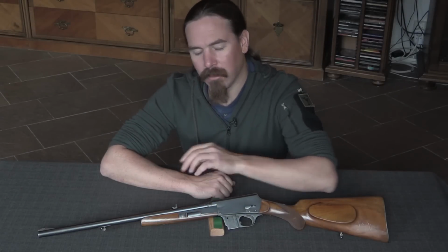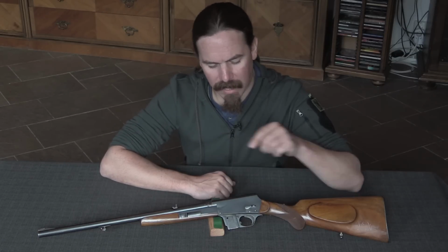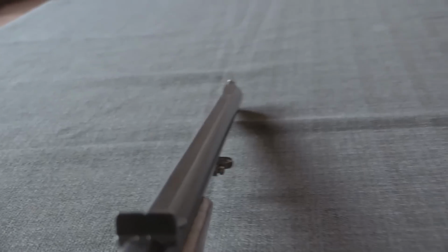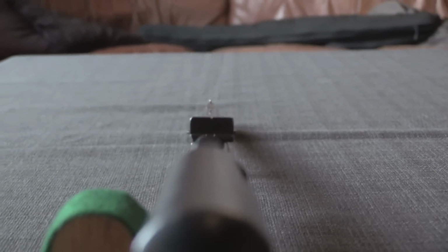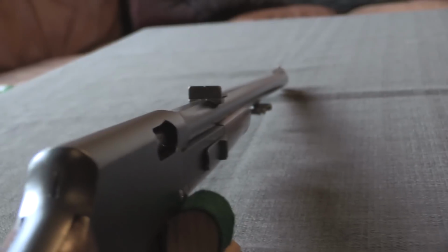Now this is in 32 ACP or 7.65 Browning. It is a simple blowback action, although it has a little bit of an element here that's kind of reminiscent of the Winchester self-loading rifles, the 1905s and 07s and 1910s. It's almost a simple blowback action with one little twist to it. So a very handy, nice little rifle, probably would have been a good sporting rifle, good target rifle, and maybe what you might call a rook rifle, something for shooting rabbits or hares, close range, small game.